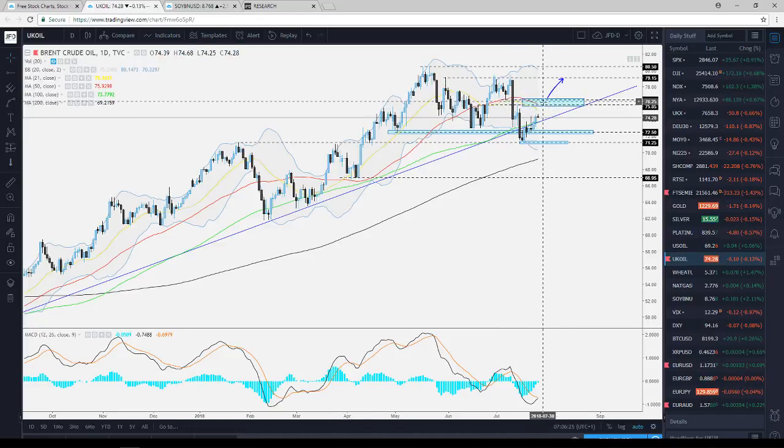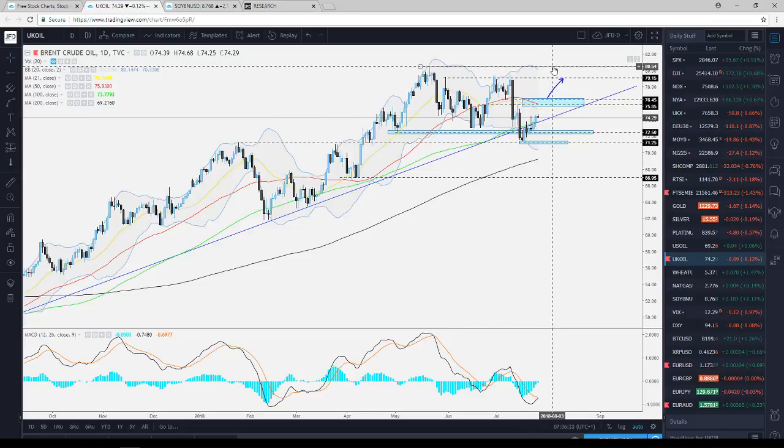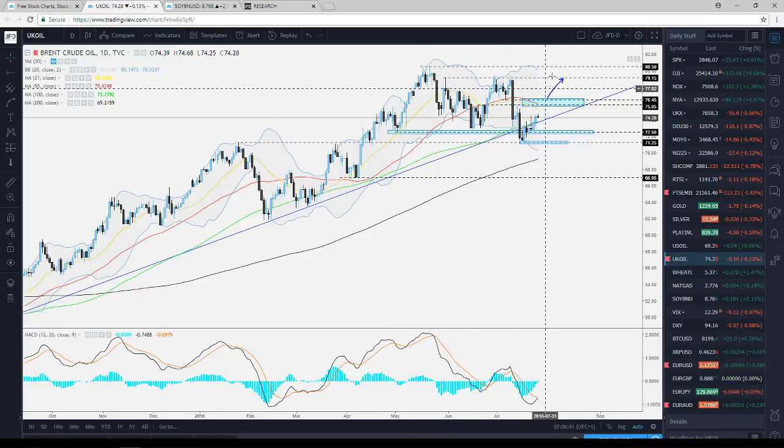If we get a nice break above this, then this could open the path towards these higher levels that we saw in the beginning of July, and also maybe even going back towards this 80.50 zone, which was the highest point that we had here in May. So certainly keep an eye on it.